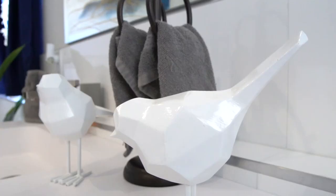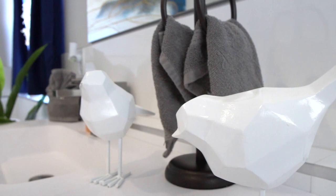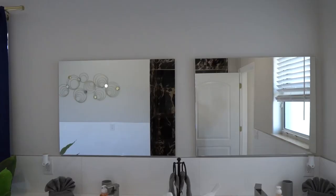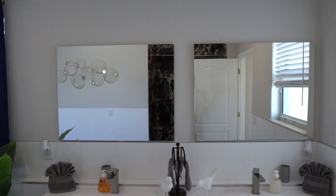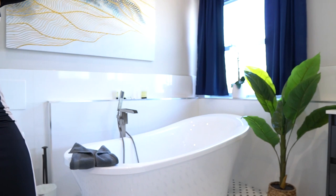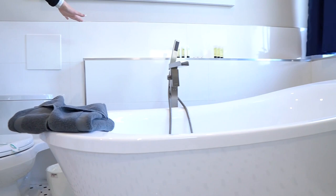So for your significant other, that counter has two very uniquely fabricated sinks. And again, with those beautiful brushed nickel fixtures, you have your own mirror on either side. Something else to point out in this bathroom, which is so cute, is the tile backsplash you see here actually wraps around the entire wall and goes all the way behind the vanity as well as around to the tub. So it almost has its own little shampoo niche because of how it wraps around this gorgeous standalone tub.